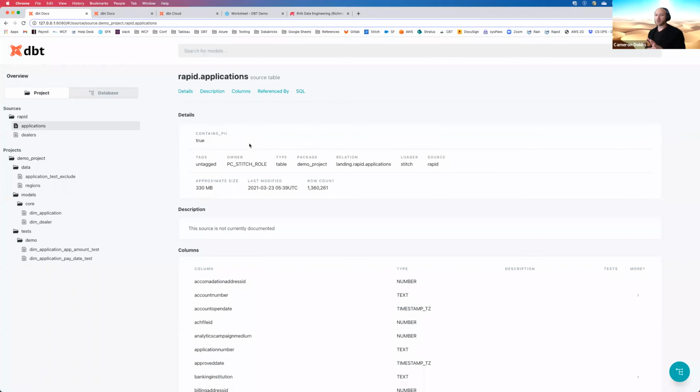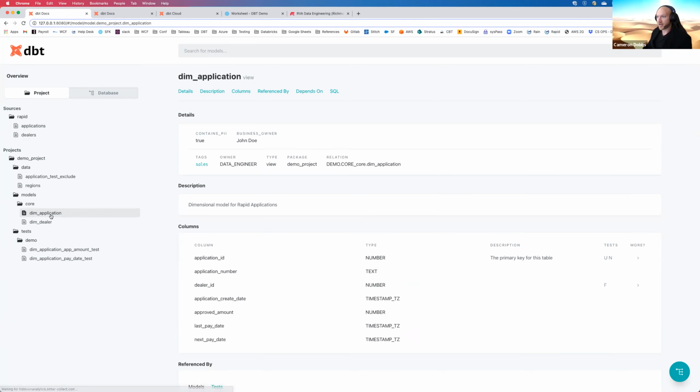Here is example documentation. I built this demo project recently for this presentation. And here's an example of what the DBT documentation looks like for data cataloging and understanding what's in your data environment. We have our sources. We have some of our seed data, which I'll talk about. Here's our actual data models. And here's some of our tests that I've built. So let me just talk about the data models real quick.